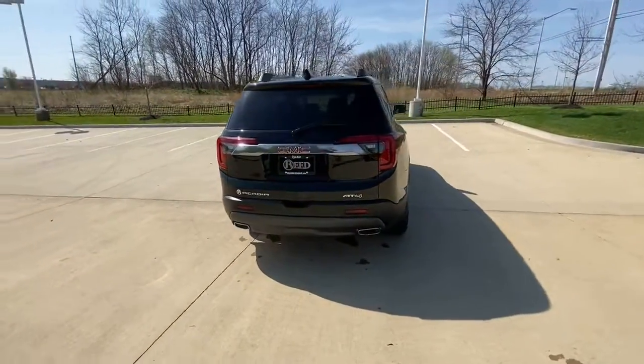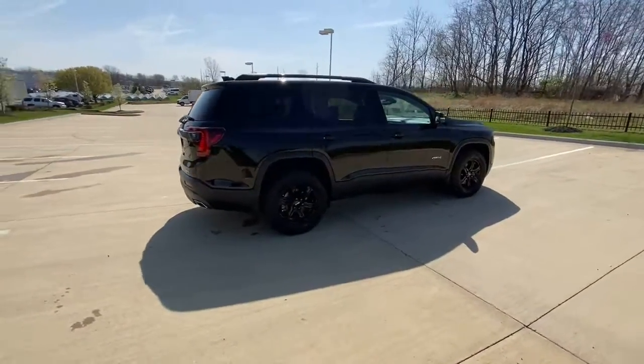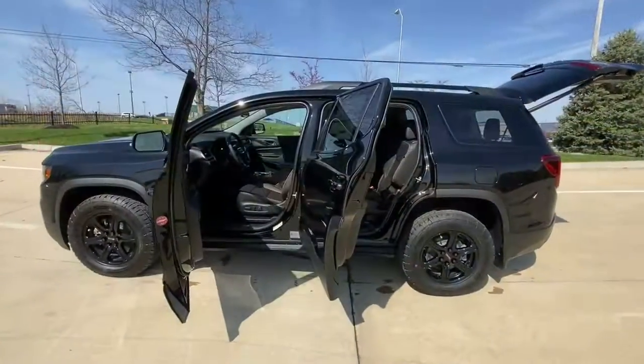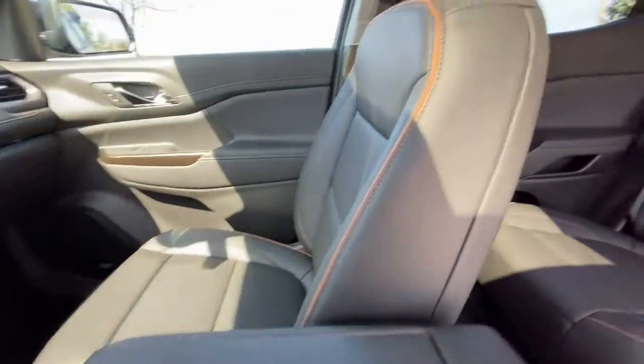These are just some of the great options this vehicle comes with: hands-free liftgate, heated driver's seat, all-wheel drive, third row seat, keyless entry, power liftgate, heated mirrors, iPod, MP3 input, lane keeping assist, premium sound system.